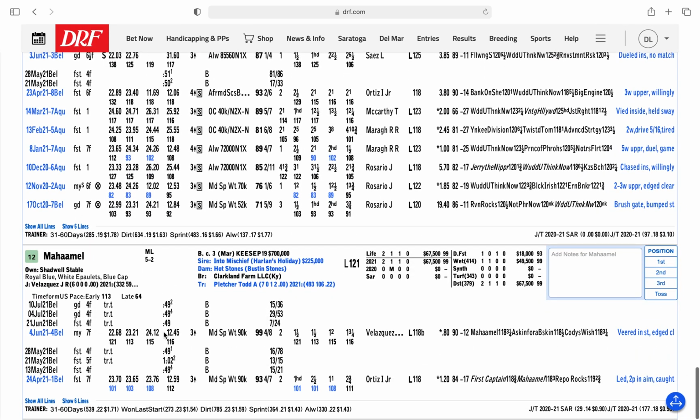Mahamel will probably be overbet. I think that this is a tough post for him. Last time going the 7 furlongs, he just dominated his competition. He has enough speed to get himself into position, so that's really important too. But he's kind of green, though, veered in at the start, right?